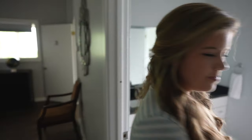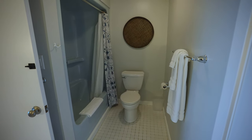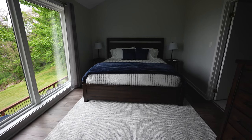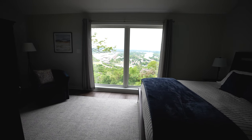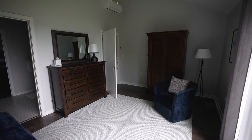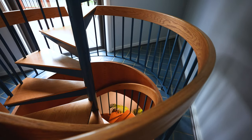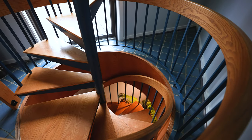We'll move into the bathroom that is shared with the next bedroom. This Jack and Jill bathroom has two vanities, as well as a tub and a shower. And then this bedroom also has a king bed with an incredible view out a couple of windows. There's plenty of space to store your stuff and a cute little seating spot. On this side of both of those rooms, there's access to the spiral staircase that leads to the first floor and all the way to the basement.